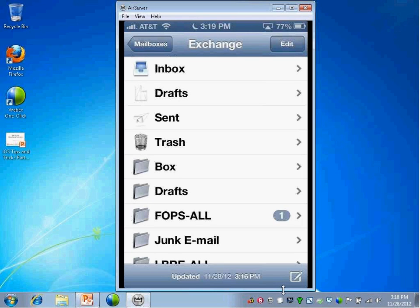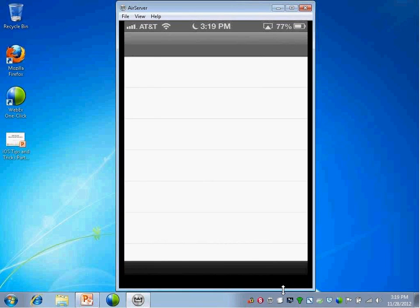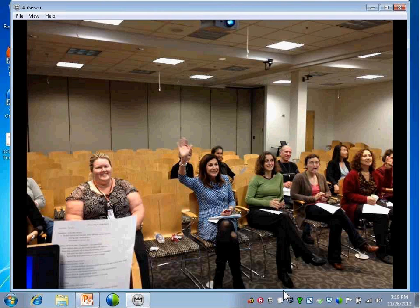Okay, so that's attaching a photo to an email. The other way to share it, let me go into my Photos app, look in my camera roll. I'll just tap on a picture.